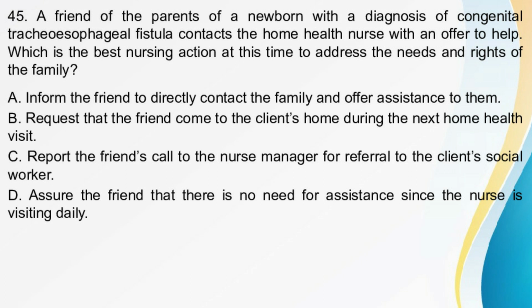Question number 45. A friend of the parents of a newborn with a diagnosis of congenital tracheoesophageal fistula contacts the home health nurse with an offer to help. Which is the best nursing action at this time to address the needs and rights of the family? A. Inform the friend to directly contact the family and offer assistance to them. B. Request that the friend come to the client's home during the next home health visit. C. Report the friend's call to the nurse manager for referral to the client's social worker. D. Assure the friend that there is no need for assistance since the nurse is visiting daily.